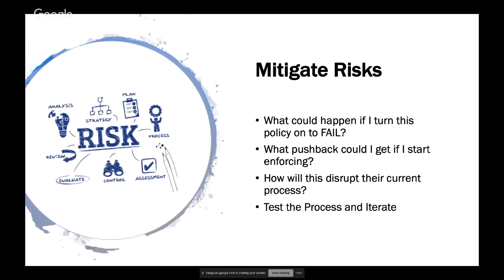You also need to mitigate the risks of enforcing on these policies. So what would be the repercussions of turning everything to fail? What if I were a developer and couldn't go to production all of a sudden? What do I do and who do I go to? It's important to figure out these risks and iron them out before stepping into enforcement. And also, be sure to test your plan and try this out with the POC team to see how things will play out.